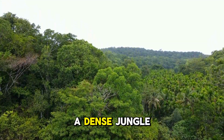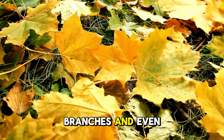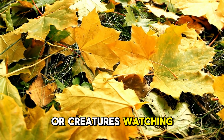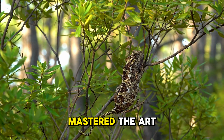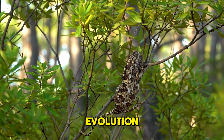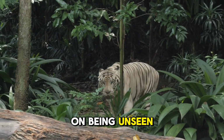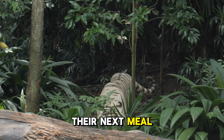Imagine walking through a dense jungle, completely unaware that hidden among the leaves, branches, and even the air around you are creatures watching, waiting, perfectly invisible to your eyes. Some animals have mastered the art of disappearing, not through magic, but through millions of years of evolution. Their survival depends on being unseen, whether to avoid becoming dinner or to ambush their next meal unnoticed.